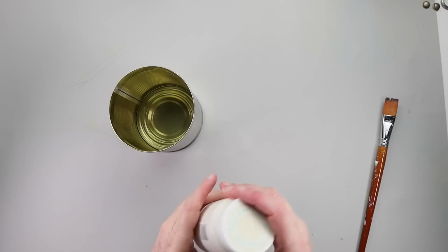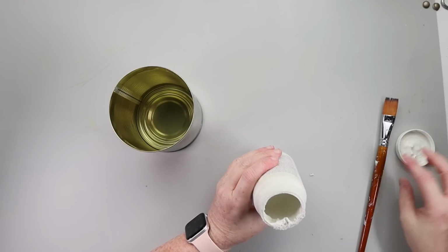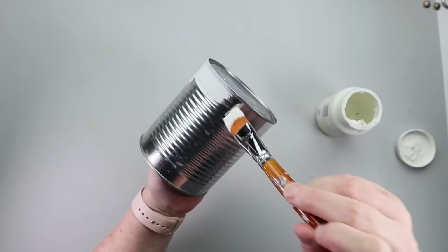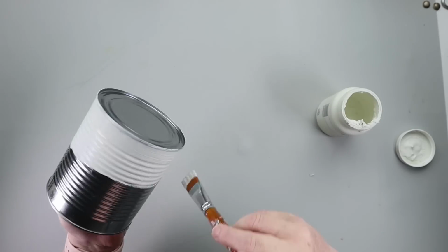Now it's time to use that last challenge item, which is the can. I took off the lid because I didn't need it, and then I grabbed some of my plaster paint, which was borderline being dried up, but I thought, maybe I can make this work. I didn't really want to water it down, but I thought it would probably give good coverage to the can. So I painted the can.